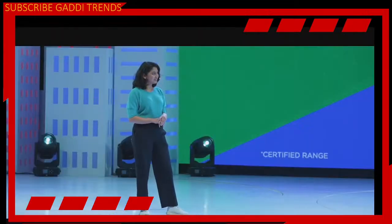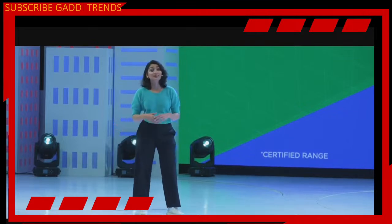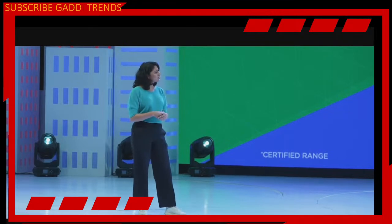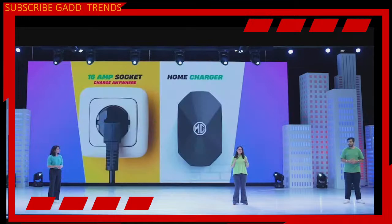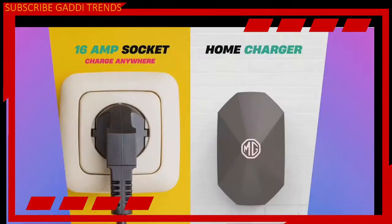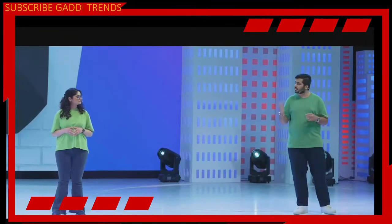230 kilometers? Well, with that kind of range, I can zip around the city without any worry. But hey, where do I charge? Charging your MG Comet EV is a breeze. You can plug your car into any 16 ampere socket and get going. In addition, MG will also provide you with a home charging box. The Comet EV has been well tested globally and under Indian conditions.